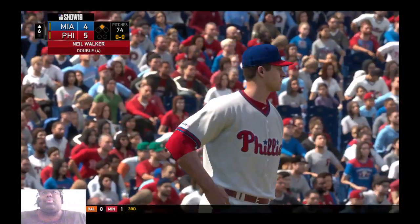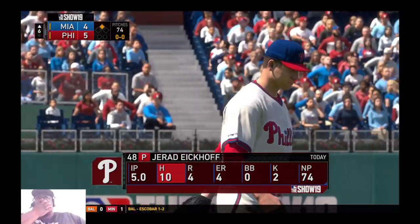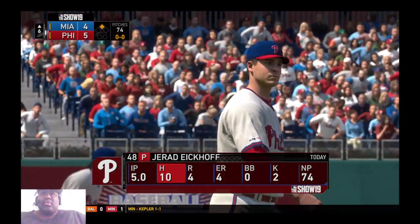As we take a look at the line, you could see that he's given up double-digit hits, and things don't look like they're going to get any better. He might not last much longer.